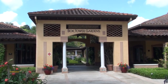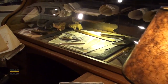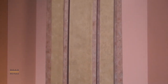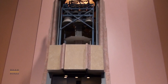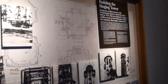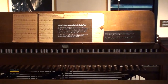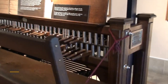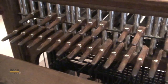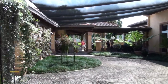Bok Tower Gardens. Let's check out the visitor's center first. They have this museum section with the recreation of Bok's desk, a model of the tower which houses one of the largest archives of carillon music in the world, and pictures of the construction. And the original carillon keyboard, which is kind of like an organ keyboard, but designed to be played with your closed fists. Very cool. Let's go check out the gardens.